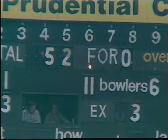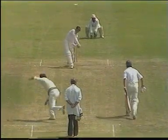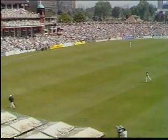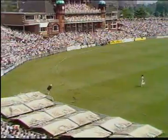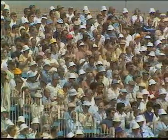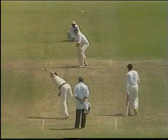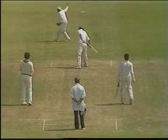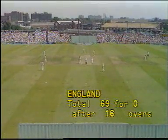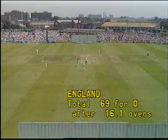A very promising start indeed for England. Over the top. Over the top of Madan Lal at deep midwicket for 4 runs. Not much getting past the England batsmen this morning here at Old Trafford, but that one from Roger Binny.